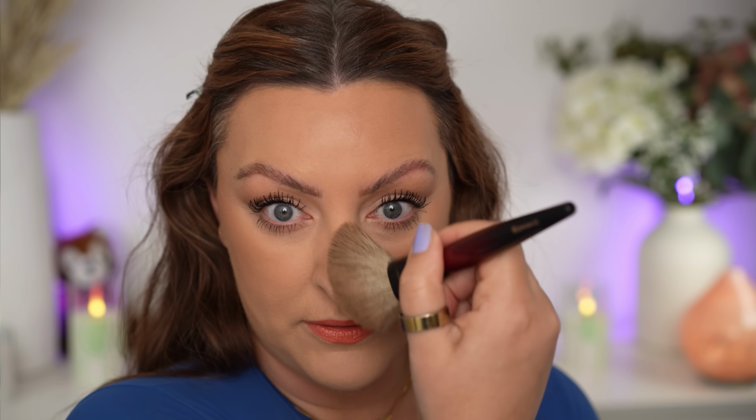It's really nice and buildable, this bronzer. It started off very understated, very subtle on me, but I have managed to build it to a really nice bronzy effect. Perfect, love that. Obviously you could use this on the eyes as well, if that's your jam.